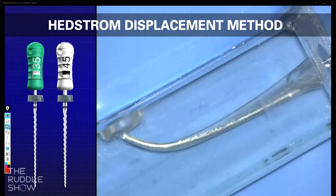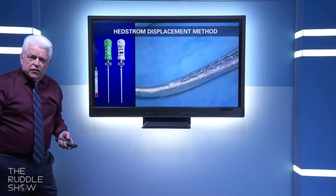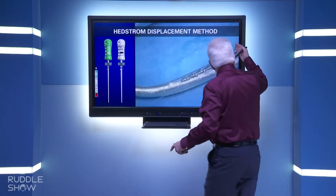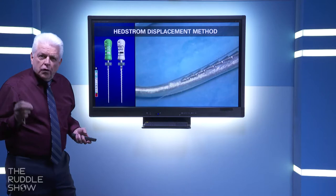We can talk about Hedstrom displacement. Many years ago, I first talked about this back in the late 70s, but if you can make some space by removing sealers that were placed in that era, they're usually a Grossman-type sealer, zinc oxide and eugenol, then you have space lateral to the silver point. One of the most potent ideas to remove that silver point is Hedstrom displacement.